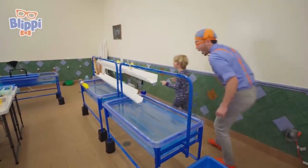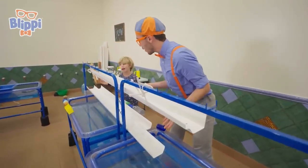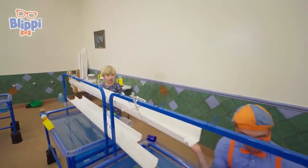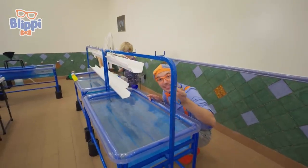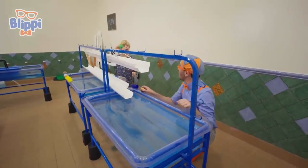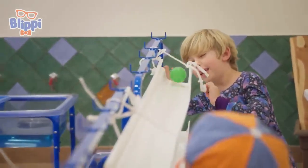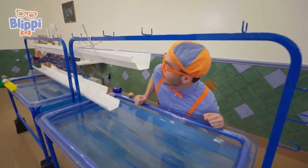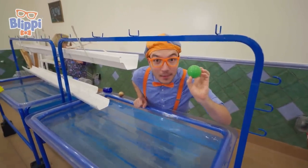Hey, Blippi, check this out. Whoa, what's this? This is a ball slide. Wow! It's a slide that you can roll different things through. This is a ball colored green. Let's put it down the... Here we go! Woo! The green ball made a really small splash.